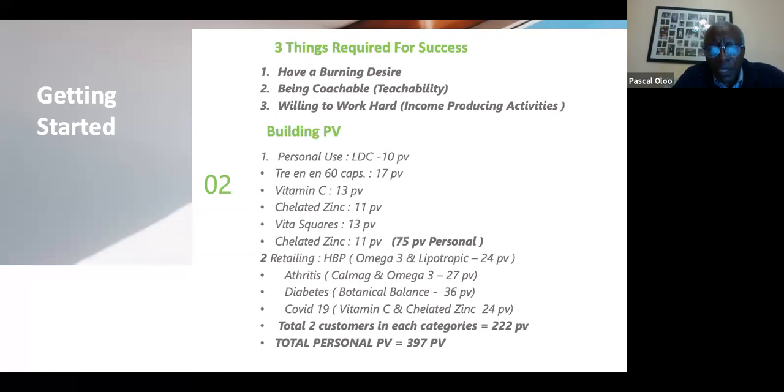And then the product that every person should be using is 3NN, because 3NN is what helps our cells absorb nutrients. It's the foundation. In fact, when NE0LIFE started, this is one of the first products that NE0LIFE developed. That was all the way in 1958. So 3NN forms the foundation of our business, and a 60 capsule 3NN is 17 PV.